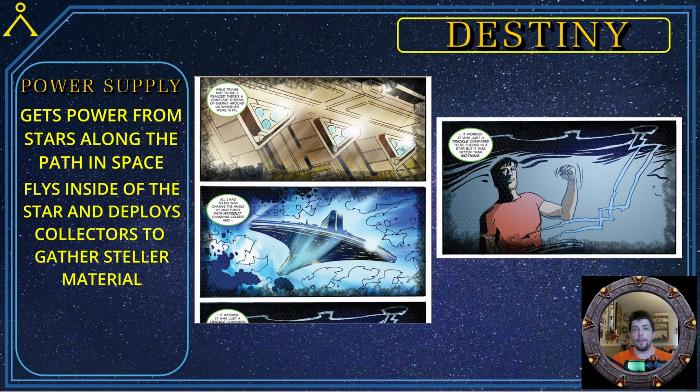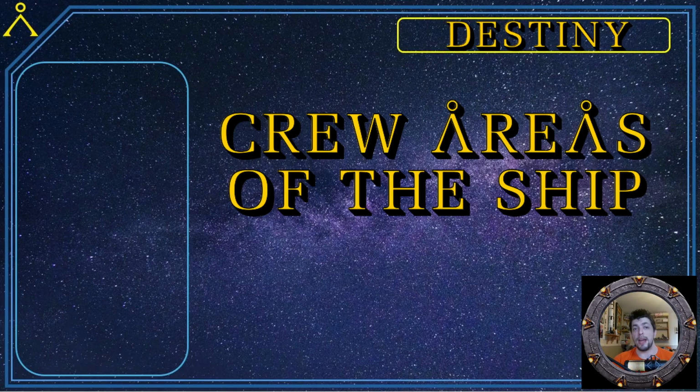Also to note, in the comics, Eli figures out a way to use the ram scoops while in FTL to gather additional stellar material to be used as additional power at flight, increasing the range at which Destiny can travel without refueling in a star. So with the power explained, let's move on to the crew areas of the ship.